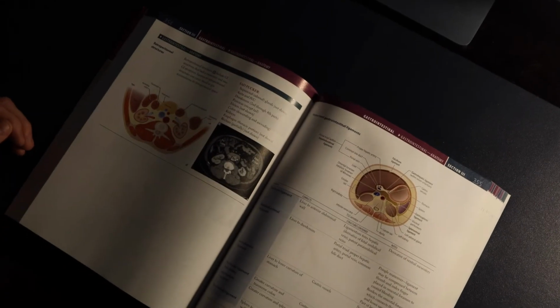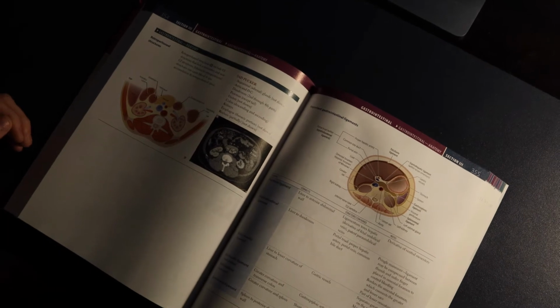Tutoring and teaching is a great way to stay up to date on everything you learn for the USMLE exam, step one, step two, or step three. It's a great way to give back, and it's very rewarding to help someone pass one of these major step exams.